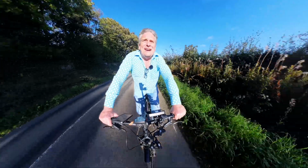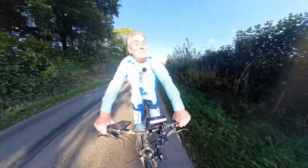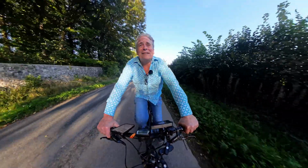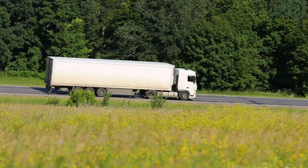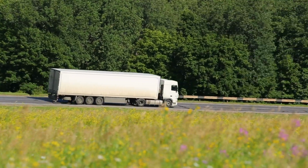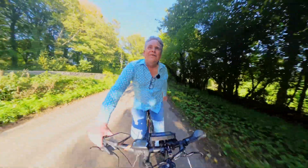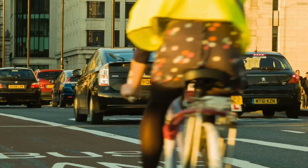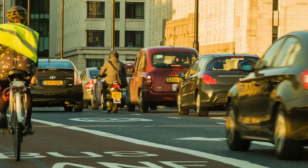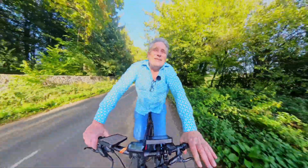Now, I joked earlier about how this is a gadget for older people, and sure enough, it's bloody brilliant for deaf old buggers like me, who wouldn't hear a 24-wheeled articulated lorry coming up behind them till it spat me out the other side. But actually, it's got a really wide field of vision on the camera at the back, and if I was cycling in a busy city like London, I'd be very glad of one of these, regardless of my age.